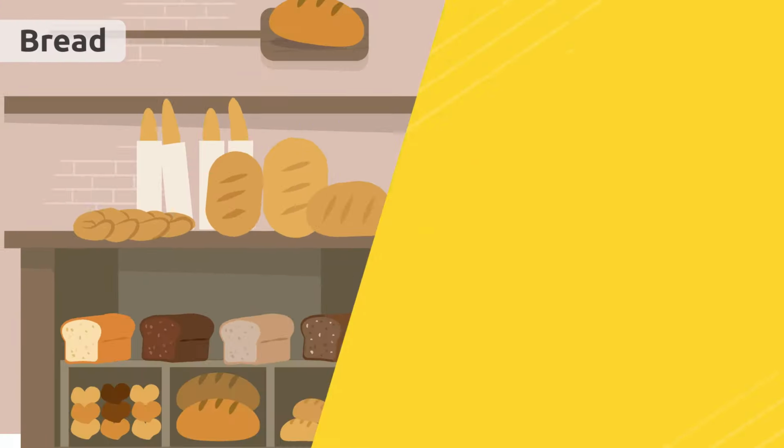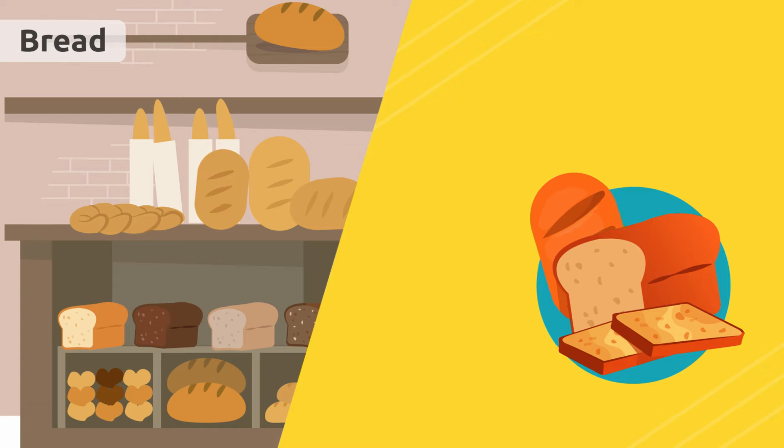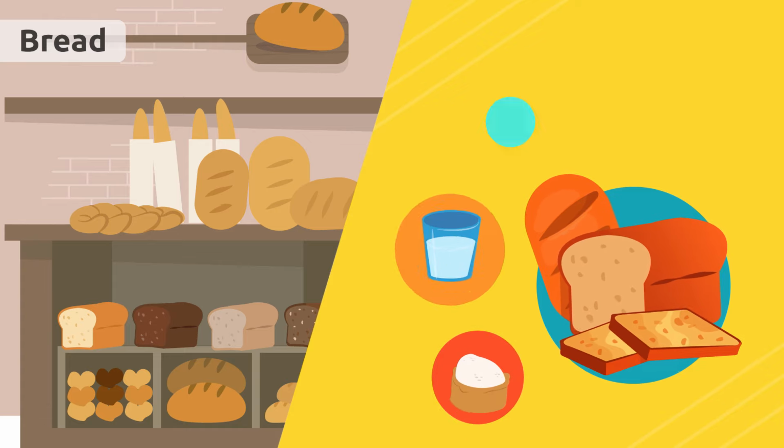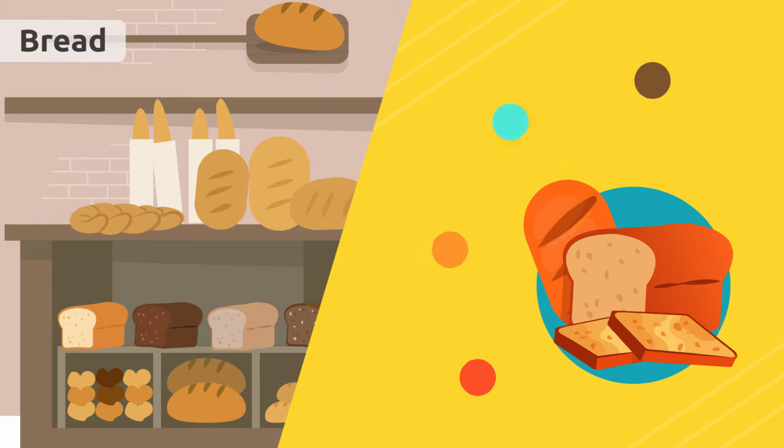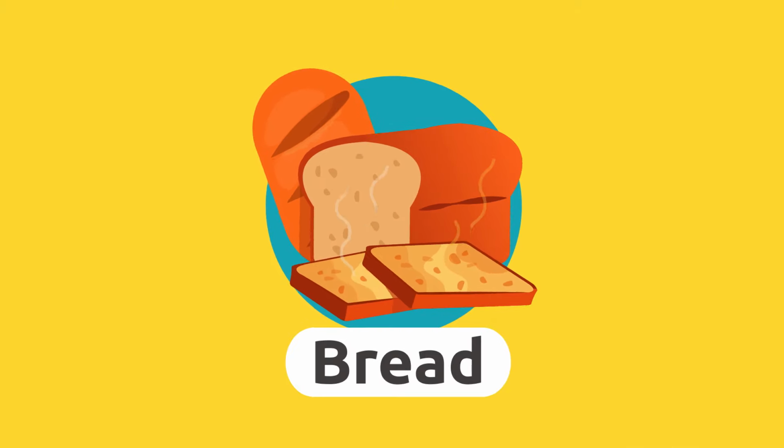Bread. Bread is a staple food we make by mixing flour, water, salt, and yeast. Yum! Toast smells great. Bread.